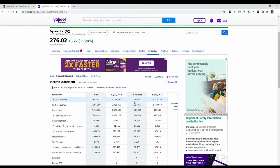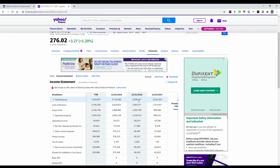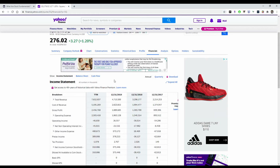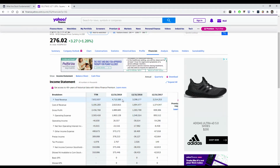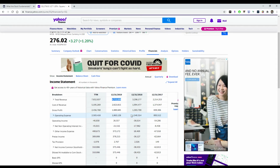I think this should be in billions. So, it was at 2.2 billion, about 3.3, 4.7, and 2020 should be coming out in 2 weeks, and we'll get a better idea. But I do believe 2020 is going to be a huge jump from this number, and that tells you, hey, at the rate it's increasing, it's definitely grabbing up market share. It's definitely seeing year over year growth, YOY growth.